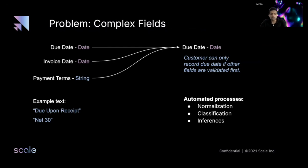If we look at some more problems that we've seen with these types of solutions, one of them is that there are a lot of complicated fields that rely on more intelligent information parsing from these documents. So as an example, if you're trying to pull out a due date from an invoice, it's not just about identifying the actual words due date, but also inferring information from the payment terms, for example, due upon receipt or net 30 that might be seen on an invoice, or even identifying information about the invoice date. And so there are a lot of automated processes where the solutions actually need to infer information about certain fields, which becomes complicated because that's not something that's typically encoded in existing solutions.